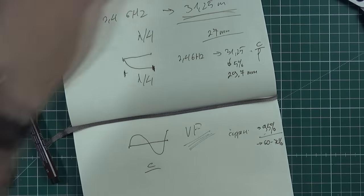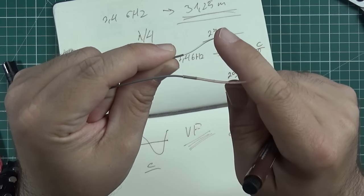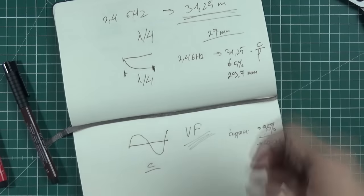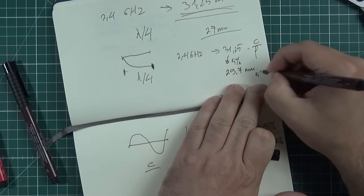Why? Because let's take a look again at this antenna. The active part is inside of the insulation, right? So the dielectric constant has changed again and we have to subtract even more. How much? More or less another 5%.